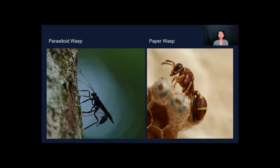Coming to the next one, the paper wasp. The paper wasp here is an amazing example of wonderful architecture. It makes paper, just like we do, out of wood pulp. And it makes these hexagonal six-sided cells, and creates a little bundle of these cells and lays eggs in each of these. After laying eggs, it can seal it, and over here the larva will be born, they will be fed, and they will come out as winged adults.